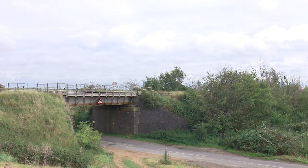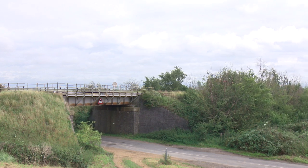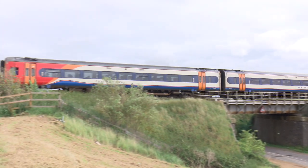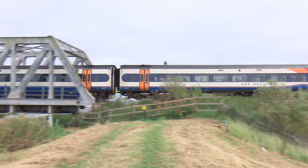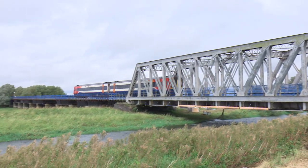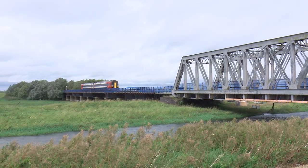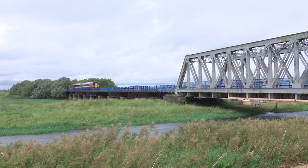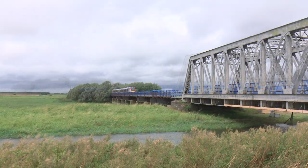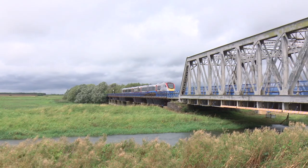East Midlands operate regional services between Norwich and Liverpool. Here is 158852 working the 1057 from Norwich. It is seen returning from Peterborough with the 11:50 service to Ipswich.